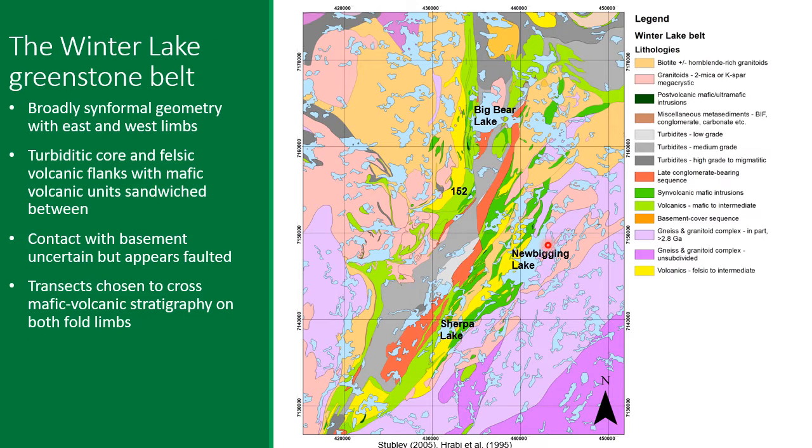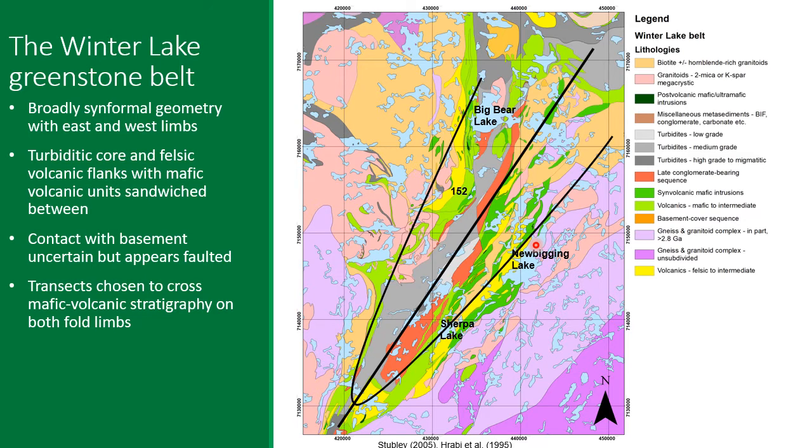The Winter Lake Greenstone Belt has been interpreted to have this broadly synformal geometry with eastern and western fold limbs. It has a turbiditic core flanked by these earlier conglomerate sequences, which overlie our volcanics. It generally has a faulted contact with the underlying basement.